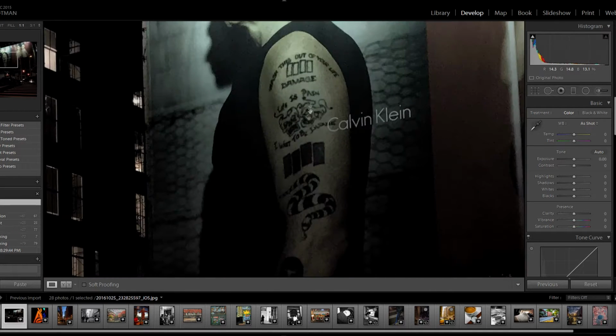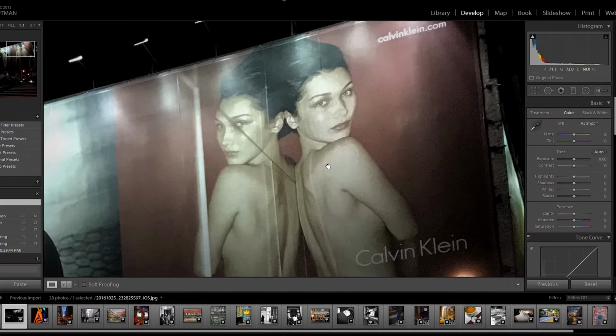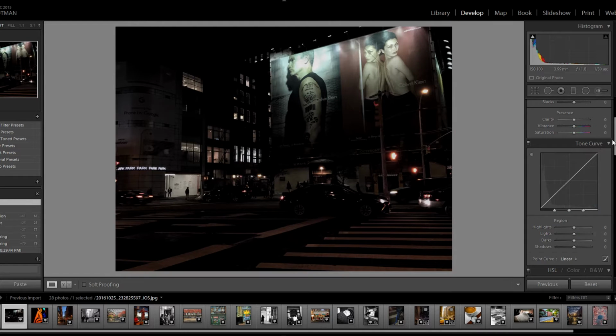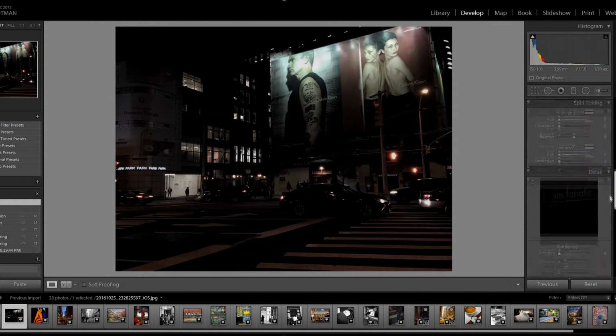And again, don't judge it by what you see here, because a lot of this comes from Snapseed and how that processes images on the phone. So I wouldn't start pointing fingers.